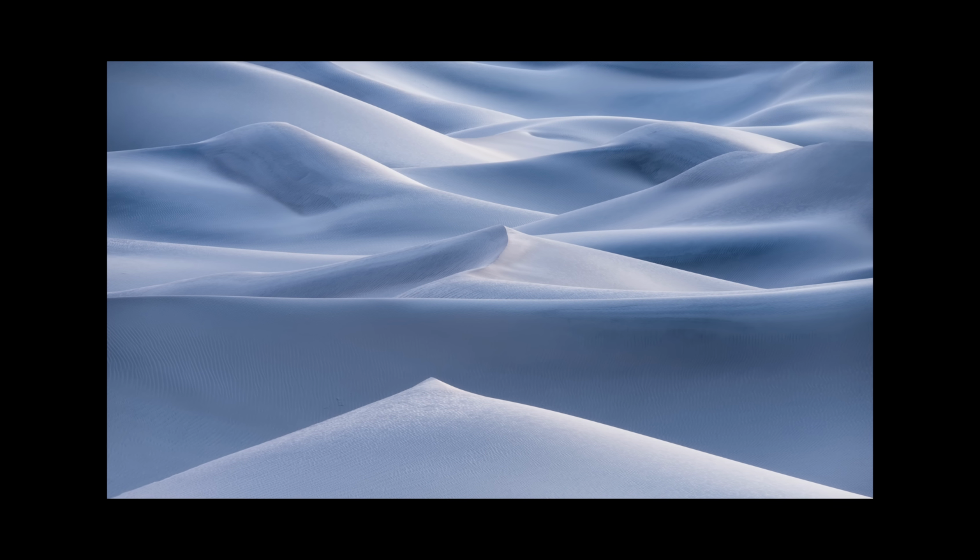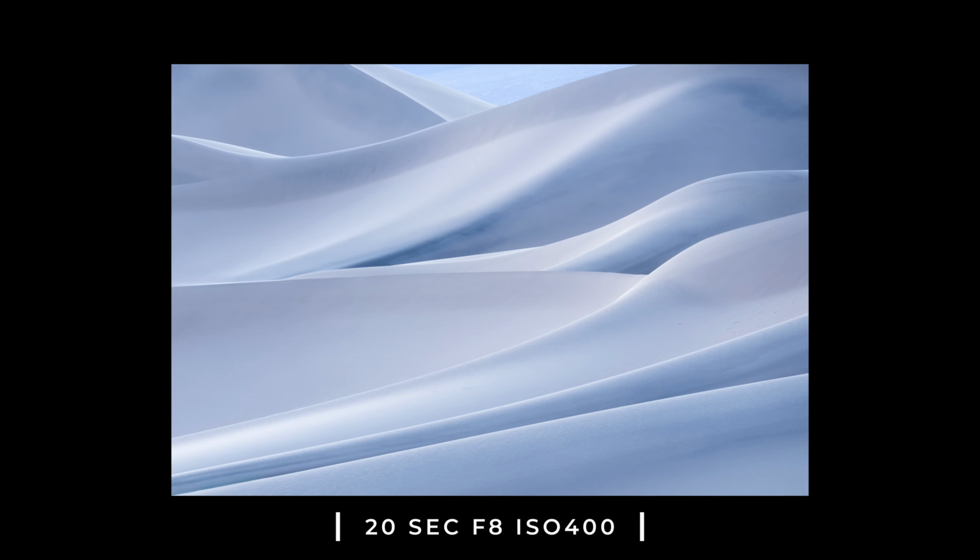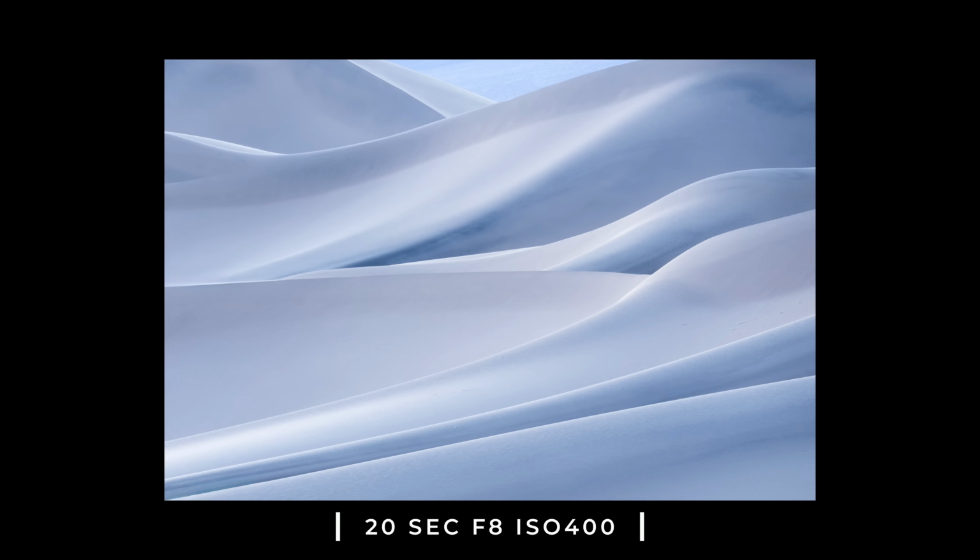Here's another series of photographs that I've been working on for my trip. These dune images were all shot after sunset with some beautiful soft glow. I went with an almost monochromatic blue look to these images, which I feel like really helped to accentuate the mood here. All of these were taken with my 100-400 telephoto lens.